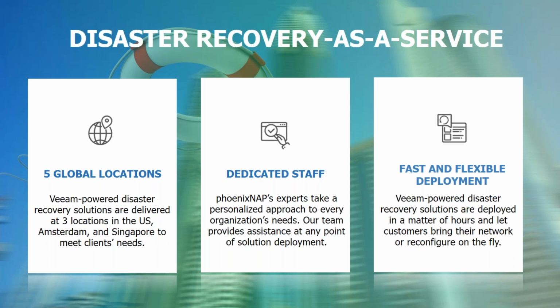Disaster recovery as a service, again, has 5 different locations that you can target for both backups and disaster recovery. We have dedicated staff here 24/7 to support you and your customers, and it's very quick to implement. One of the nice things about the Veeam built-in disaster recovery is there is a failover plan. There's re-IPing functionality. There's a test functionality that you're going to get when you use this software.